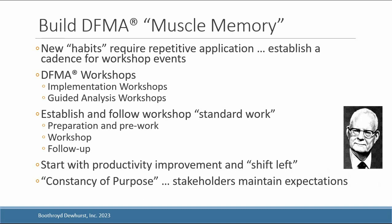And in doing so, they failed to develop those new habits and new competencies that are important for a cost-effective, robust, long-term industry. And so constancy of purpose is key to long-term DFMA benefit, if you will. To achieve constancy of purpose, this resides with your stakeholders. Stakeholders need to clearly set expectations for project teams and hold those teams accountable, and continue to do that for months or potentially years until DFMA becomes a core part of your corporate culture.